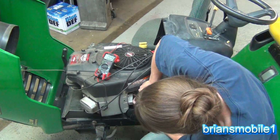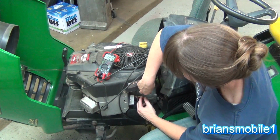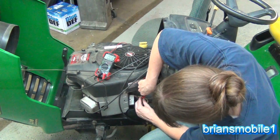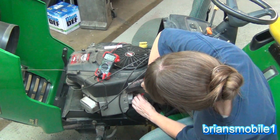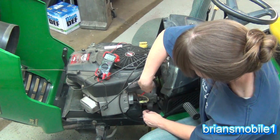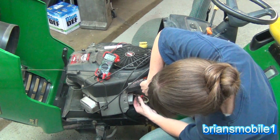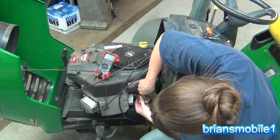They're worse than Chrysler connectors, aren't they? They're terrible. Pretty bad. There we go. Just had to get my nails in there. We look at that, that did cause it to drop. So we know that it's somewhere between the control module and the ignition coils. So now we're going to narrow it down a little further. We're going to plug that back in.